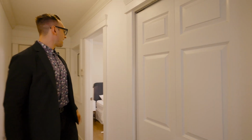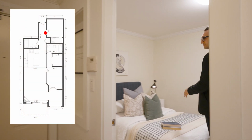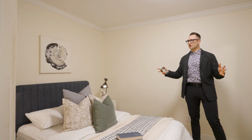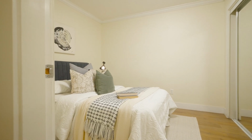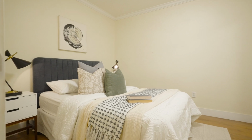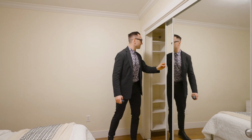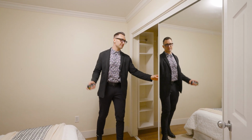And then we have the secondary bedroom here. So we have both of the bedrooms that are on opposite ends essentially of the home, which is nice. So there's a lot of privacy in here. So this is a double, but you'll be able to get a queen in here with the nightstands, no problem whatsoever. We have the nice glass doors here. And again, this closet has been built out with the custom cabinetry to make use of the space.